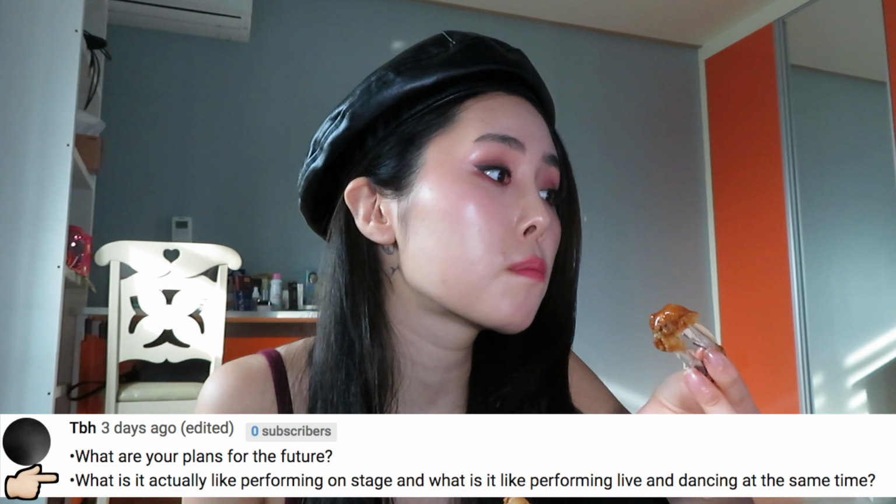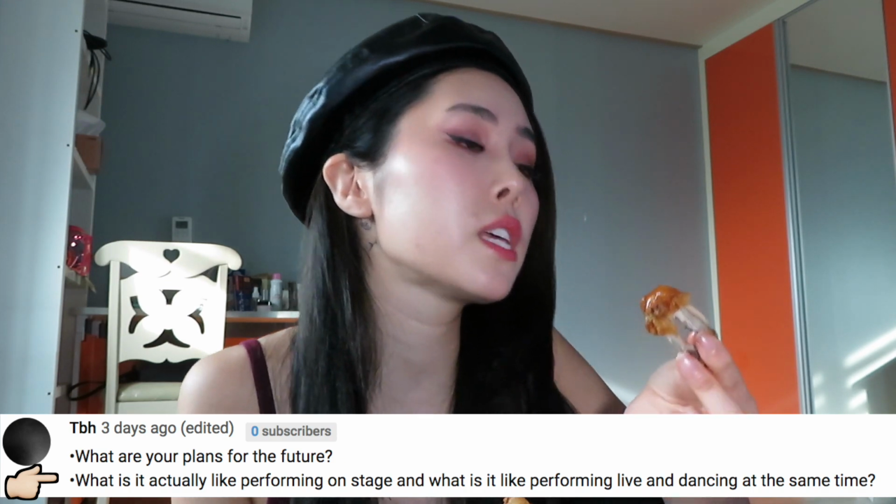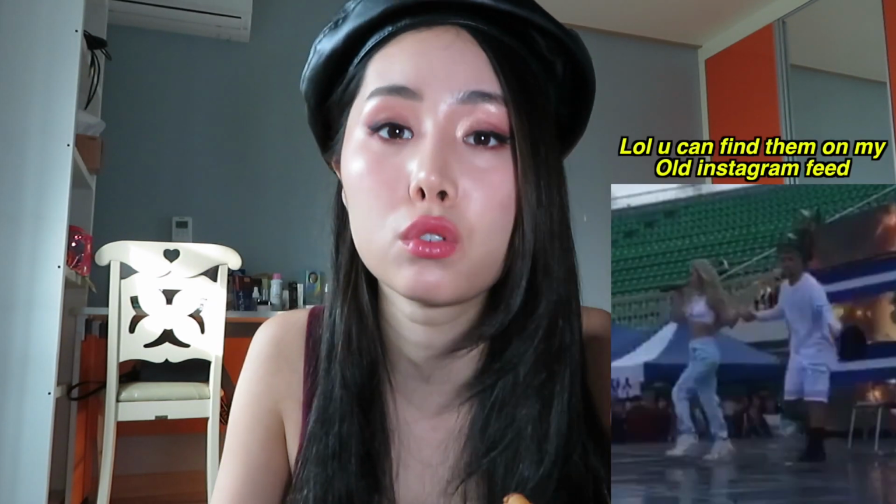What is it actually like performing on stage? What is it like performing live and dancing at the same time? Singing live and dancing is very hard because you're moving around and you have to sing in perfect pitch and perfect tone. Years of practice it took me, but after doing it many times, you do get used to it. I remember the first time I performed, I was so nervous. I don't even know how I did it. I remember everything went white.